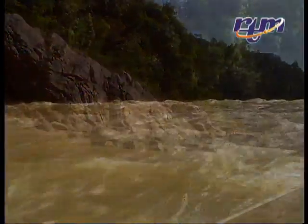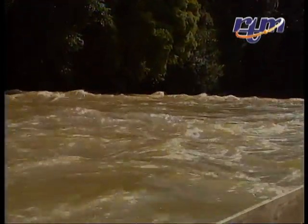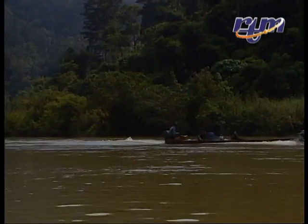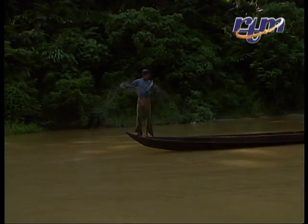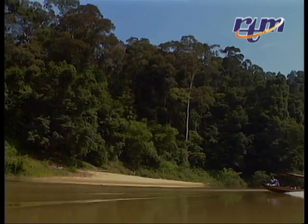There are 6 villages along Sungai Tembeling, namely Kampung Kuala Tahan, Kampung Pagi, Kampung Sat, Kampung Bantal, and the last upriver, Kampung Mat Daling. Other than transport, this river provides fish for the villagers, whether by net or line.